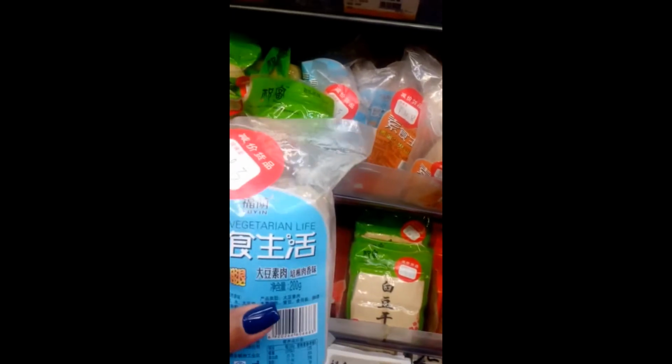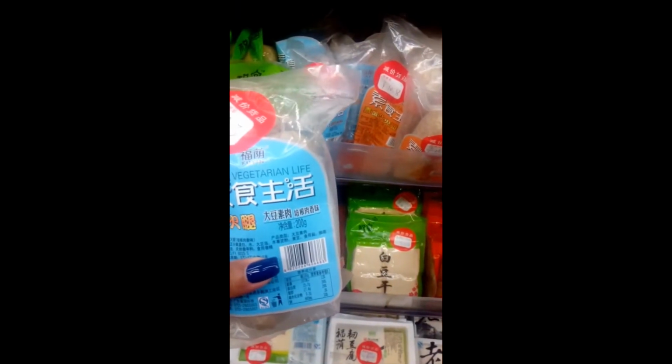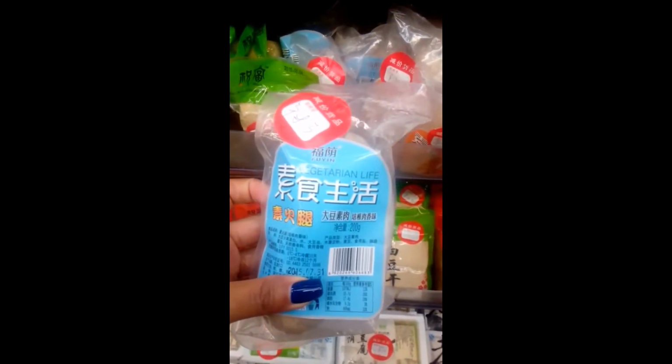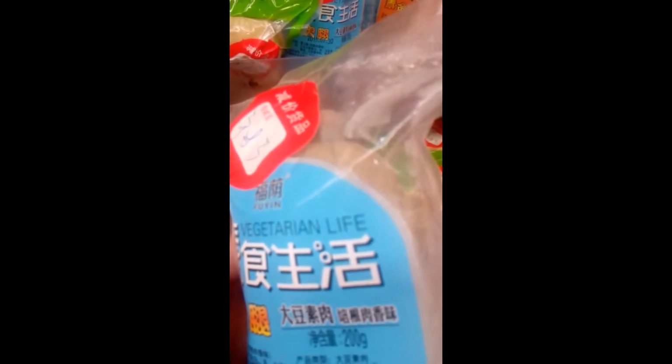So now that I have my hair color, I guess I can do my regular grocery shopping. So I'm gonna buy this tofu vegetarian life meat substitute, which is really yummy. I have no idea what's in it outside of it being just all vegetarian, but it's a really good substitute for me. And it's not that expensive. It's like 10 RMB, which translates to almost $2, maybe a dollar and 50 cents maybe. So maybe I can get two and cook them this week.